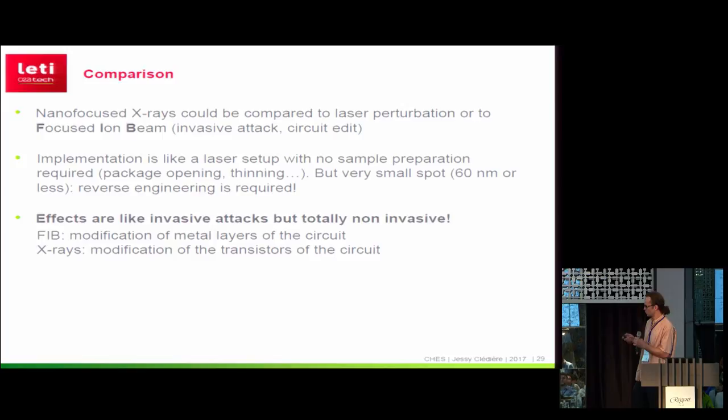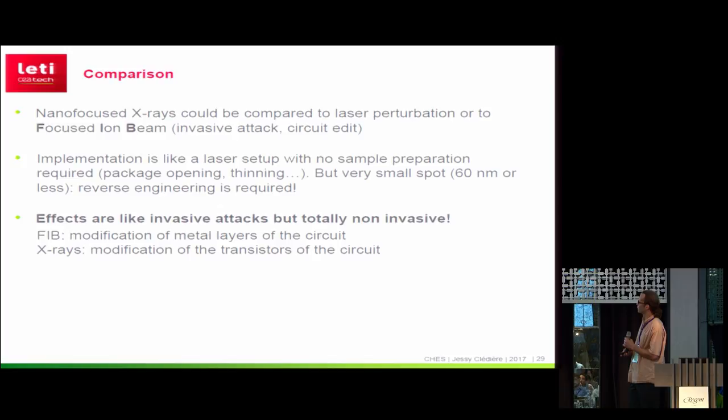So this was to make a quick comparison of X-rays to other techniques of perturbation.